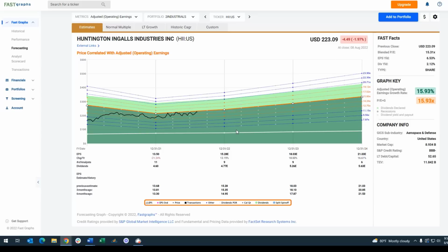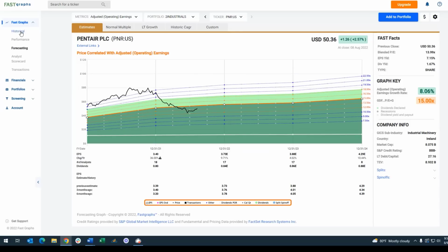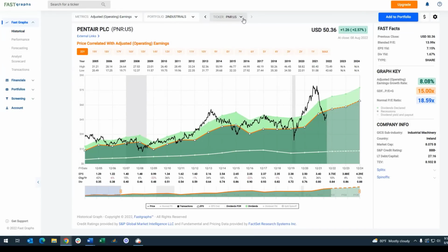You might want to be able to look for this company at a little bit lower price because, again, valuation is the key and you make your money on the buy side. But it's cheap enough today to go ahead and be looking at this company and considering it for future investment. So I like it. The next company I'm going to cover here is Pentair.